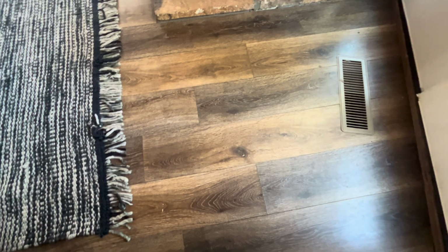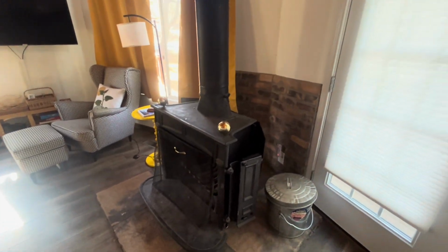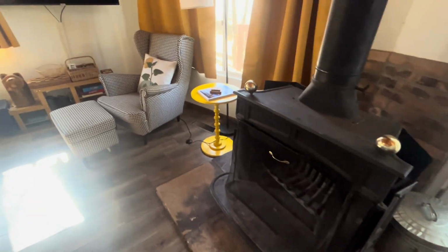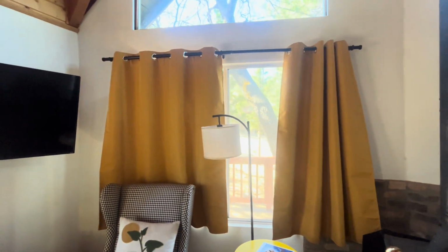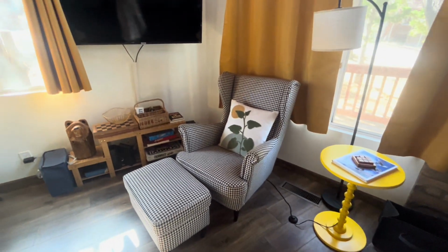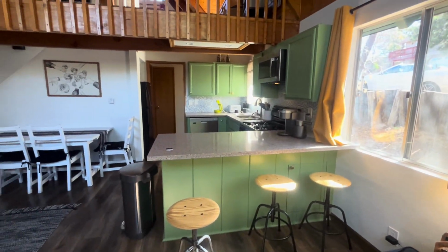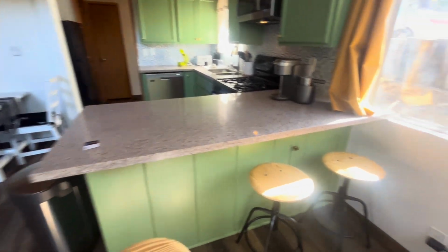So one thing to note is we do have hardwood floors here. This is going to be a laminate, darker walnut color hardwood floor. We've got a beautiful rock brick fireplace, kind of a brick veneer in the back, and then rock down below. And this one has been recently updated as well. And it is currently a vacation rental where they do pretty well, and has been since about 2020.